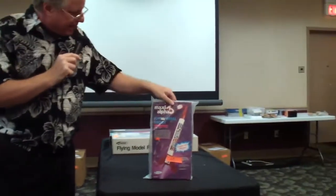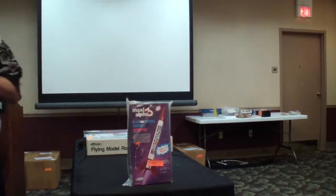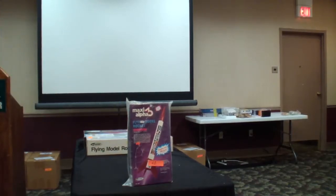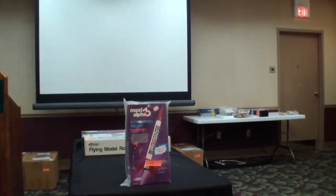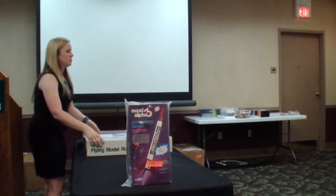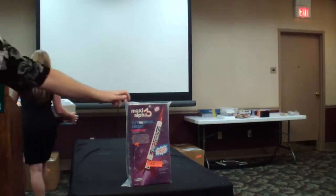All right, here's an older Maxi Alpha 3. Nice looking kit. It's got plastic fins. Let's start this off at $5. D motors, 5. How about 10? I'd like $10 for this. $15. Nice job. Little bugger's photogenic too. How about putting $20 up for that beautiful photo? No. 15. I got 15. Going once. 15 going twice. Sold. $15.